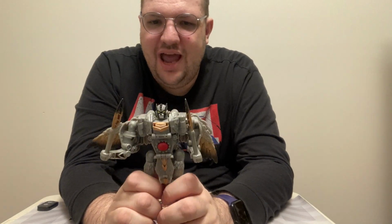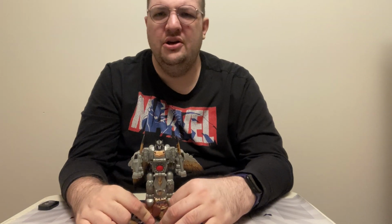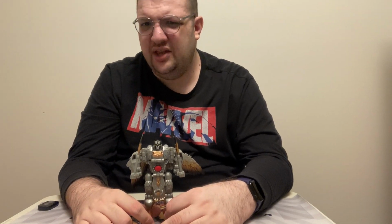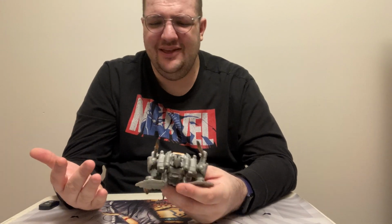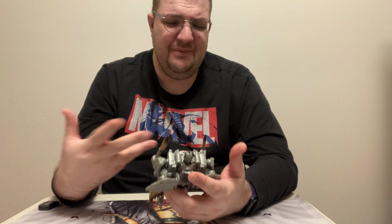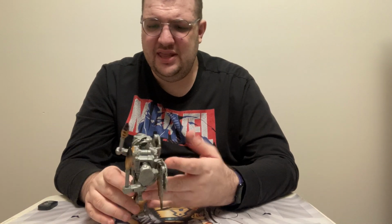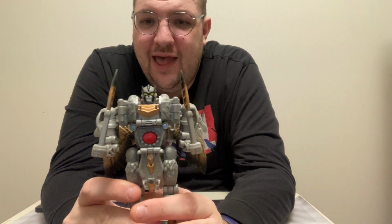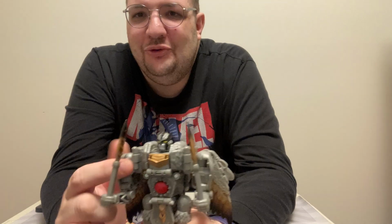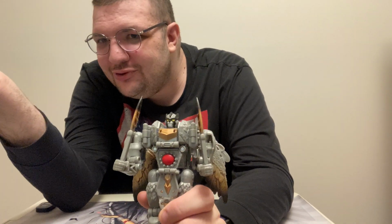Voyager Class Legacy United Silverbolt. This is just overall a really solid toy. I can't really find anything to complain about it. Honestly, the painting, the molding, the sculpting, the head, the fact that it's so accurate to both the character and the toy that it contains false hinges, which was where the hinges were in the original Beast Wars toy.